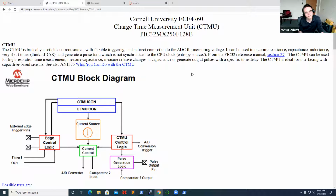Has anyone ever attempted that in this class? No, but it would be interesting to see. Okay. A fairly low precision LiDAR.